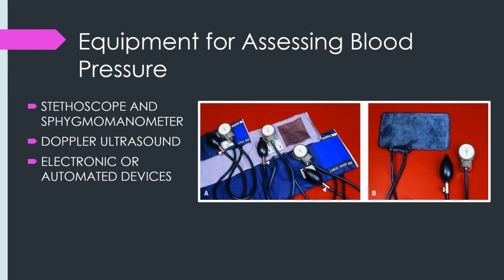To assess blood pressure, you need a stethoscope and a sphygmomanometer, or a blood pressure cuff. You can also use the cuff and a Doppler to get a Doppler signal instead of listening with a stethoscope. The most commonly used is the blood pressure machine. However, there are times you can't use a blood pressure machine. So it's important that nurses are able to auscultate blood pressures, meaning use your ears and actually listen and get a blood pressure.